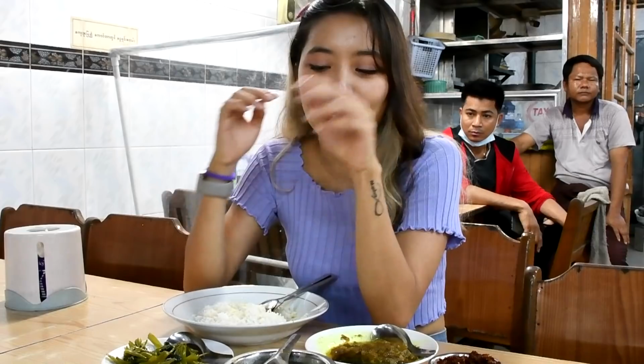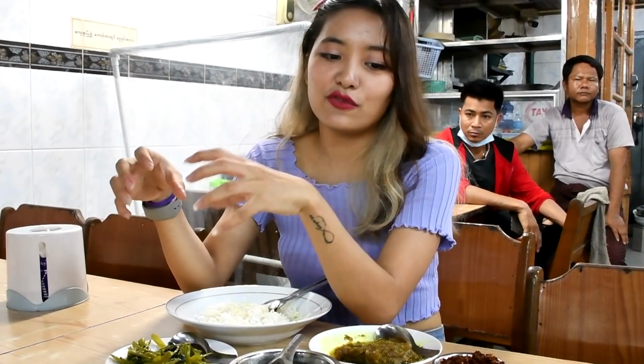You might think that getting all this food is fancy and a little bit expensive, but it's only 3,300 kyats, which is around $2. That is really affordable for a lot of people, especially for foreigners. Even if you go to KFC, you cannot really make yourself full with a $2 set meal, right? But here you can have rice and also meat and also vegetables.